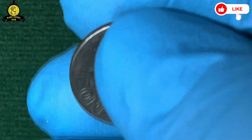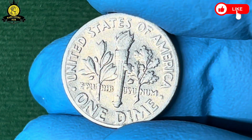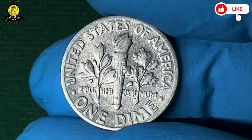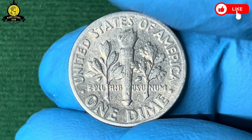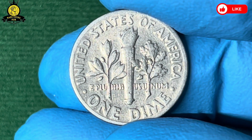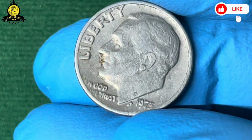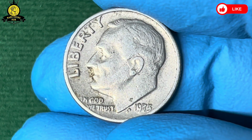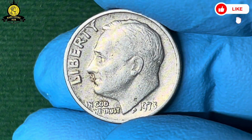As of recent years, the value of the 1973 one-dime coin has reached impressive figures in certain cases. Though it might not always fetch a six-figure price, some specimens, particularly those with high grades or unique features, have sold for upwards of $144,000 at specialized auctions. This amount is remarkable, considering that the coin was originally worth just 10 cents when it was minted.